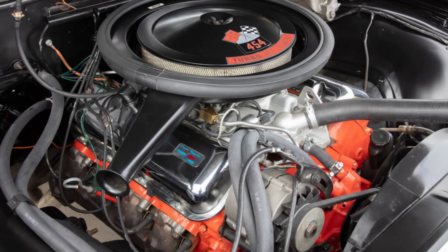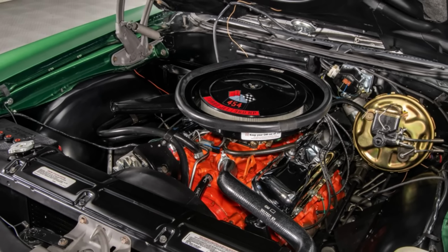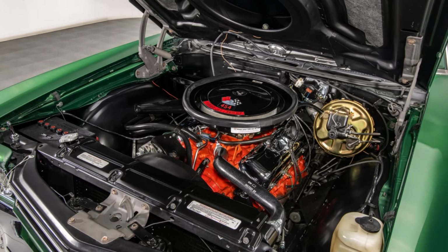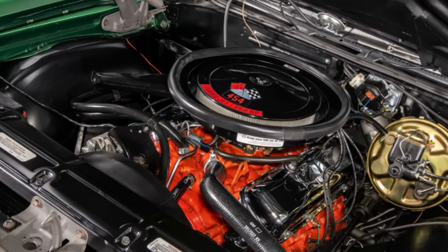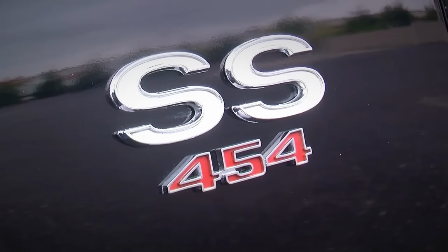Officially, it delivered 450 horsepower, but those who were there, who drove it, know that number was conservative. Many of these monsters, properly tuned, easily reached 500 real horsepower with a massive 500 pound-feet of torque, making it the most powerful production muscle car of its era.